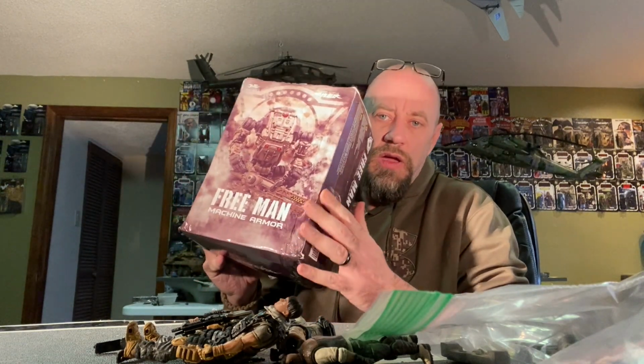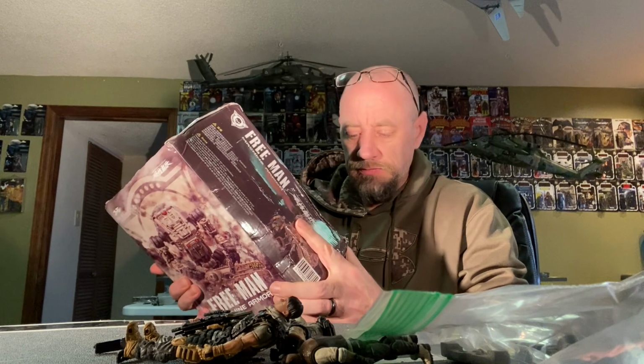This Freeman mech, here's the same thing. Art on the front, full picture on the side, action picture on the back, close-up of the pilot in and out of the mech. And if you're wondering why that box looks all beat up, Locker Toys basically put this in a bag with a label and mailed it. And yeah, the box was crushed when I got it. Luckily, it's packaged very well, so nothing was broken on it.